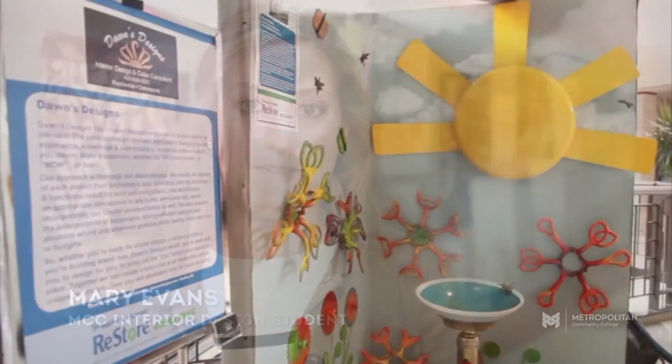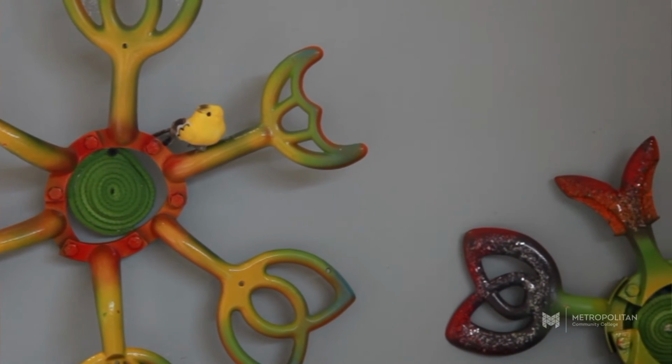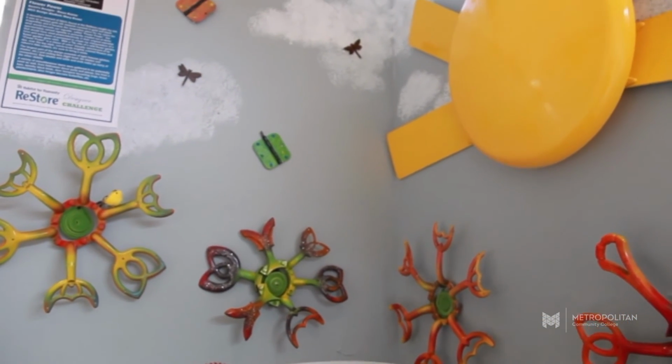I love the before and after aspect. I first met with Dawn, who was the designer I worked with at Habitat, and she already had her vision in place, so it was just going through the store, finding certain items that would work for her vision. A lot of arts and crafts work at home.